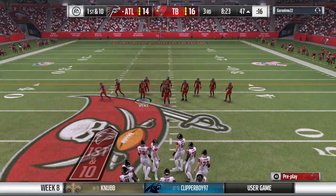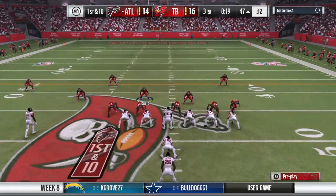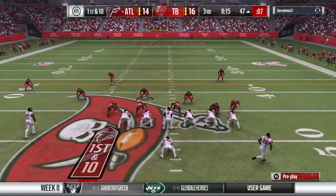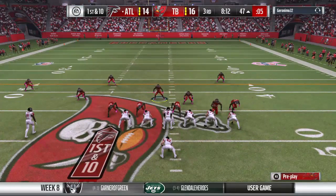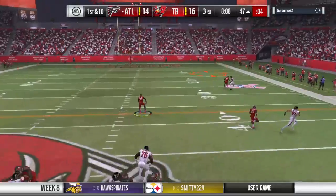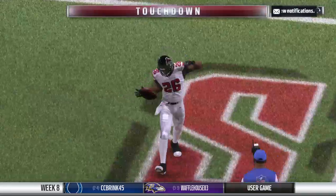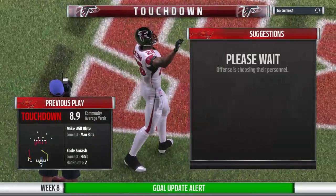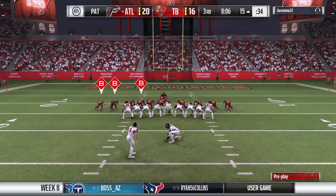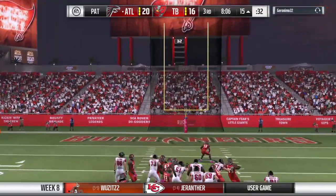First down and 10 now for the offensive group. They come out here in the I. And he goes in motion here in the backfield. They'll throw on first down with Ryan. This is caught inside the 15. Touchdown, Falcons. Tevin Coleman, his first touchdown on the year. And the Falcons have retaken the lead.